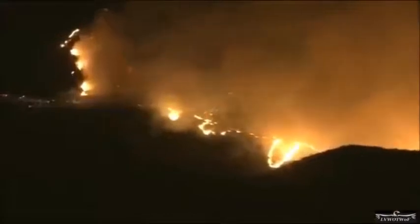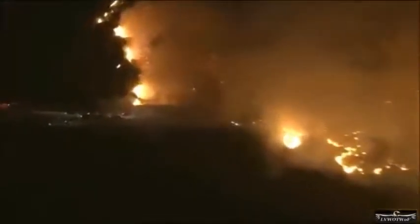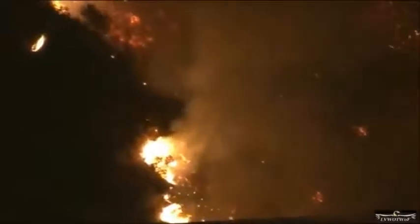This area right here was really, really going earlier on. This was a spot that was engulfed in fire. Right now you can see some of those embers blowing around down there, a lot of heat and movement. That's not going to be winds, just got to be clear about that. That's what's being generated by the actual fire itself.